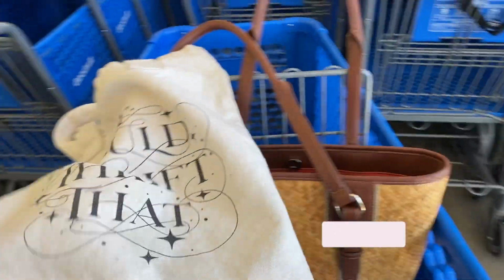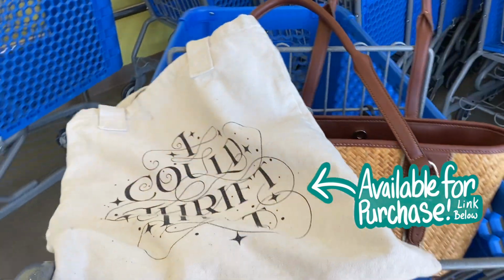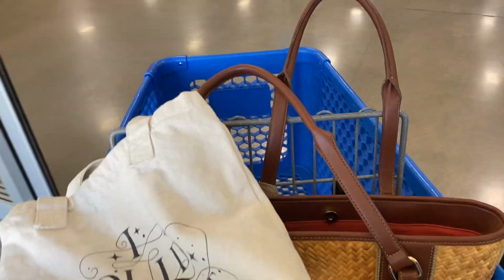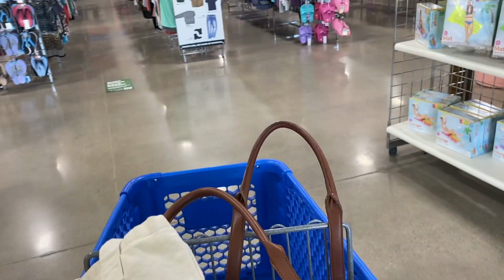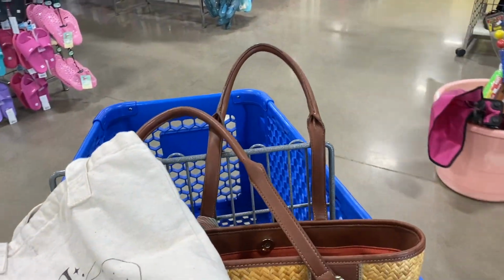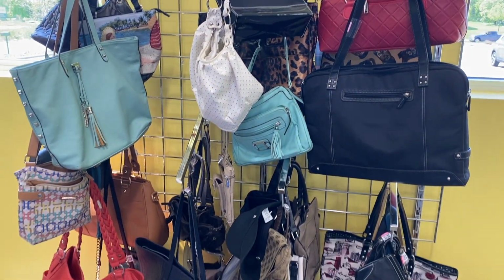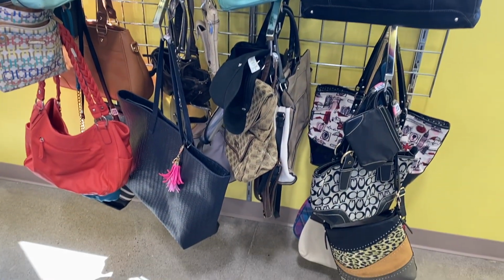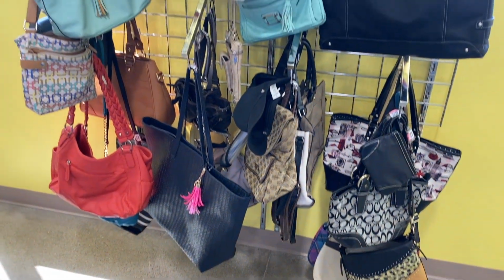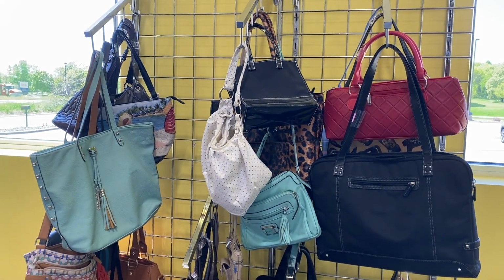All right, folks, let's get rolling. Oh, goodness. So I am very repetitive of how I shop Goodwill stores in our area. I always head over to the purse section first. I'm always looking for vintage purses. I collect vintage purses, I sell them, and well, there is no luck in that department today.